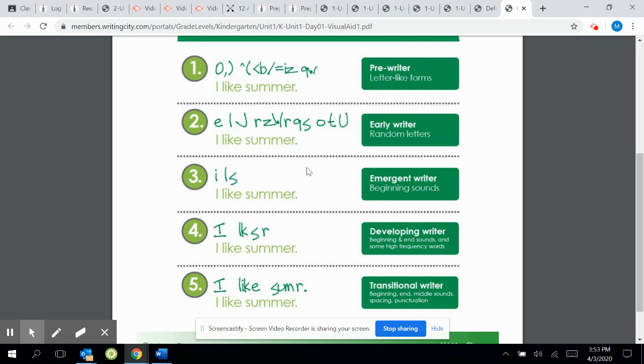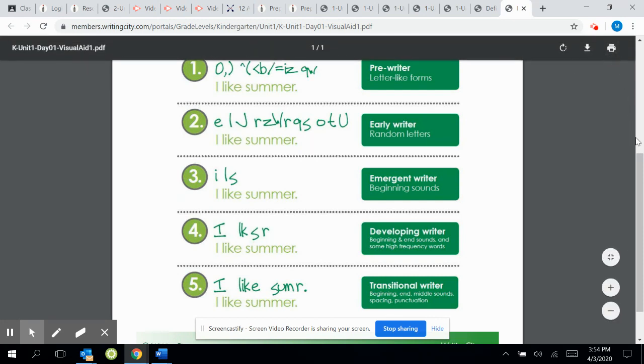You have a game that you can play today called Match It. And it's going to help you review and remember your phonics and your spelling too. You're going to drag letters to spell words. All right.